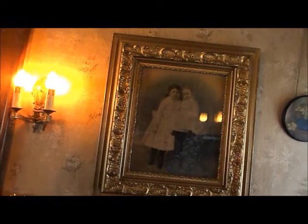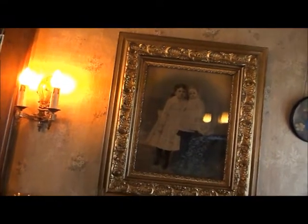Now, there would be things like this picture that are older than the 20s. This picture would have been taken in the 1880s, and they are two local girls in the photograph. So somebody living in a house like this in the 20s would have been born maybe in the 1880s, and they would have kept a picture of themselves and hung it in their home.